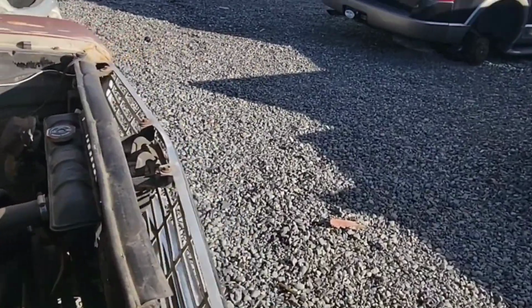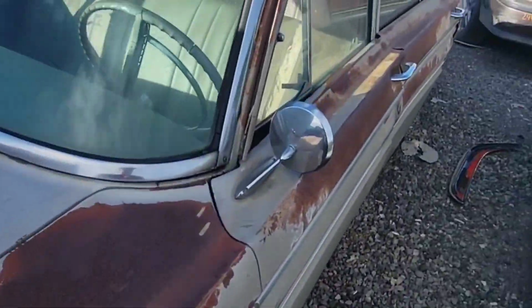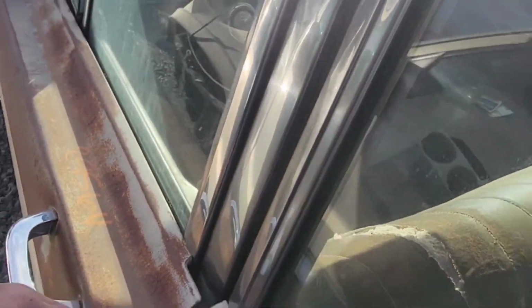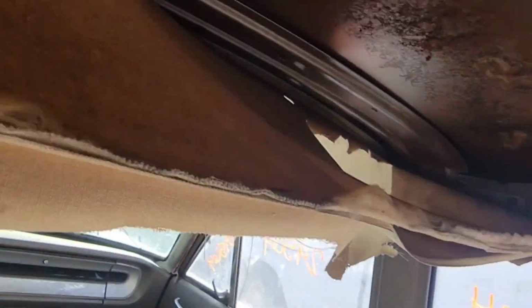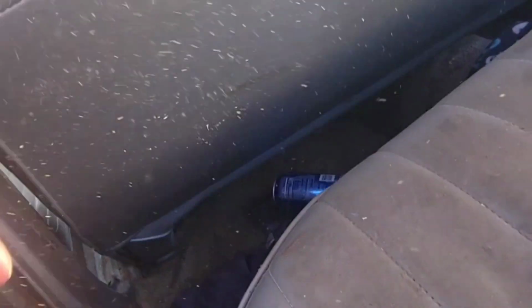Let's check out the driver's side. Check out the passenger, rear. That's some old paperwork, but doesn't look like it's too interesting. Let's see if I can open it from inside. Oh yeah, I can. Open it. Oh, I did that.